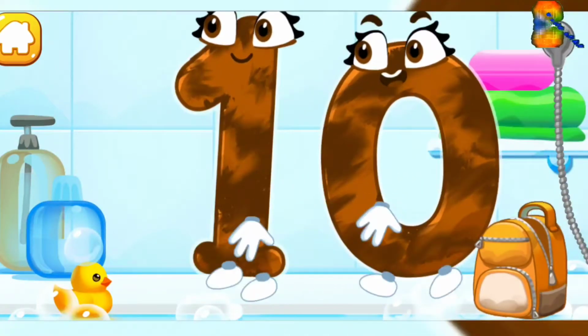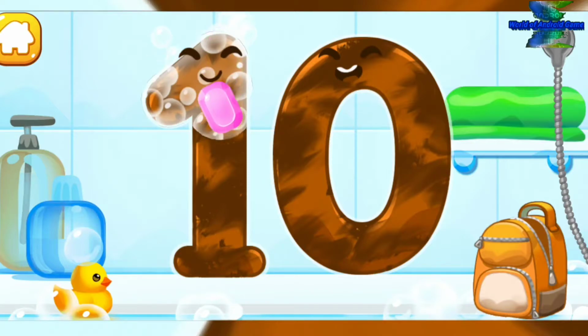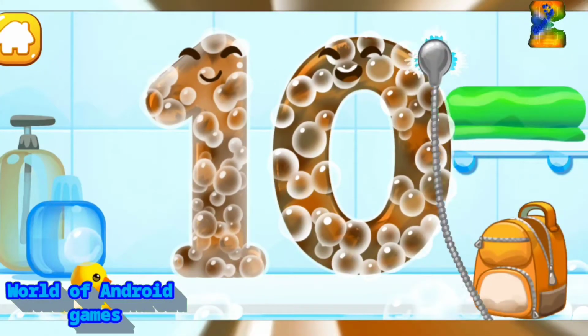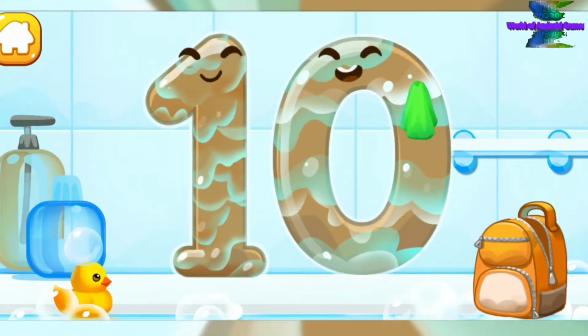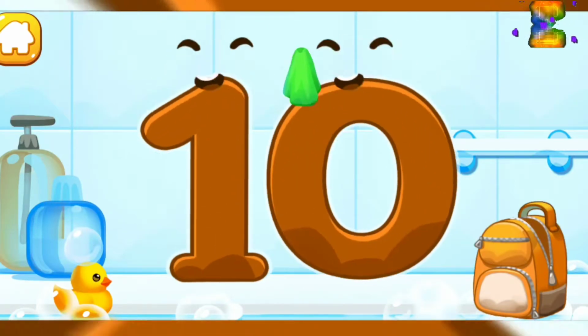Wash the number 10. First, apply soap on a number. Wash away the soap with water. Wipe the figure with a towel. You're doing great.